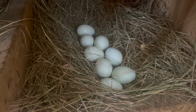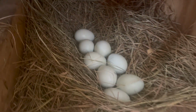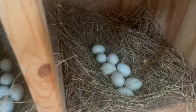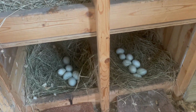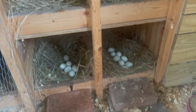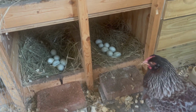You see all those pretty blue eggs? Those are all purebred Self Blue Ameraucanas, which many people think of as lavender, but the official accepted name from the Ameraucana Breeders' Club is the Self Blue Ameraucanas. So I am really, really excited about those.